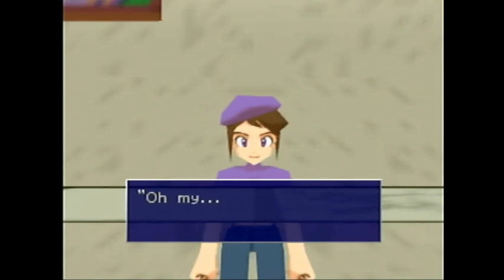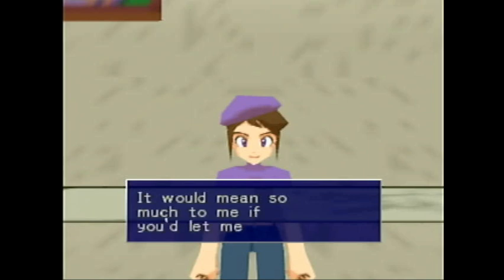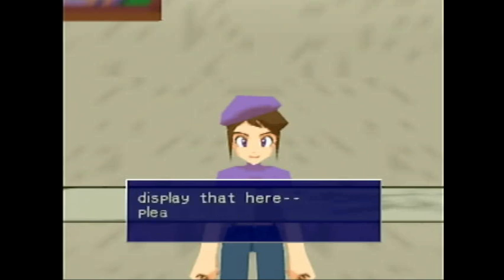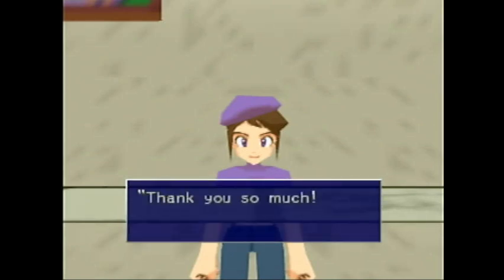Oh, my! Is that a crystal fossil? Do you know what that is? Those are made when a Weaverbot's body crystallizes over the centuries. They're considered Grade 3 national treasures. It would mean so much to me if you'd let me display that here. Please. Thank you so much! I bet there are a lot of people who'll come to see this.